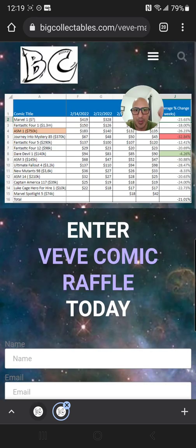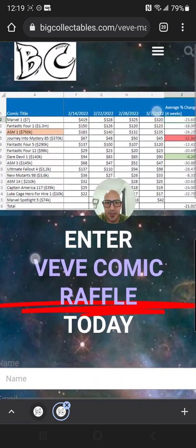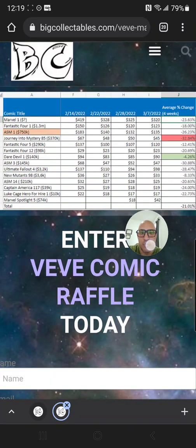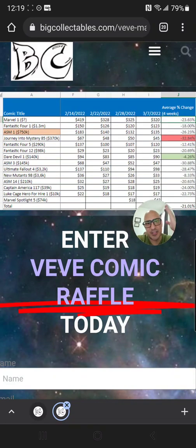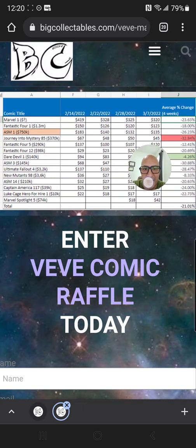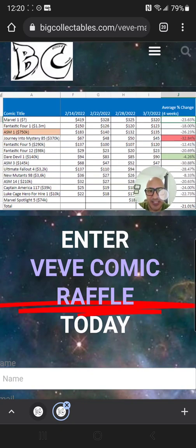Common Veve Comics. Right here, we're in bigcollectables.com, my website, where you can go back and reference this information when needed. We're not going to go line by line. I felt that it was just getting too much. So you can see here on J, that is the 4-week average. You can see here the biggest loser is Journey into Mystery 85, which is a loss of 32% in the last 4 weeks. It went from 67 to 45, but from last week to this week, it went from 50 to 45. So, you can look at the different numbers.